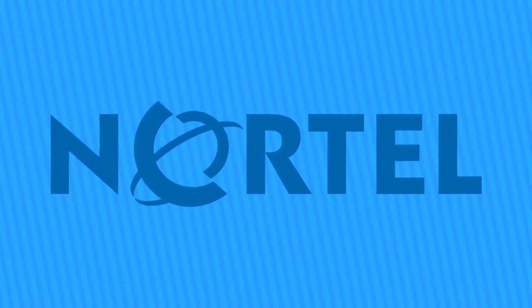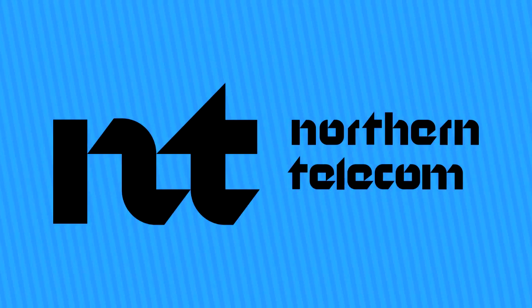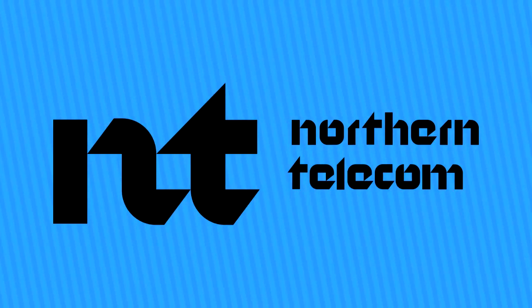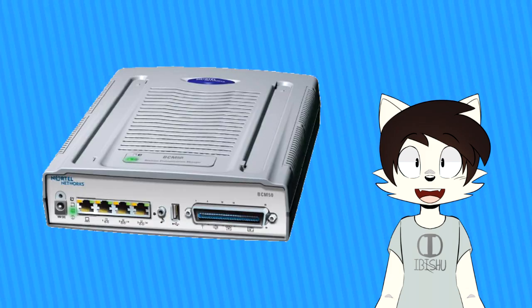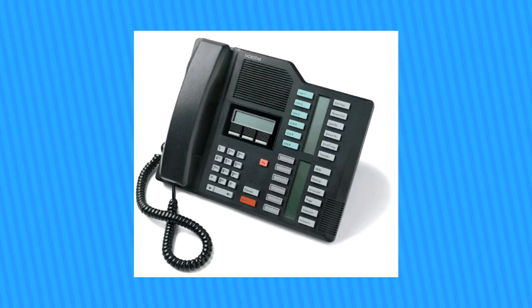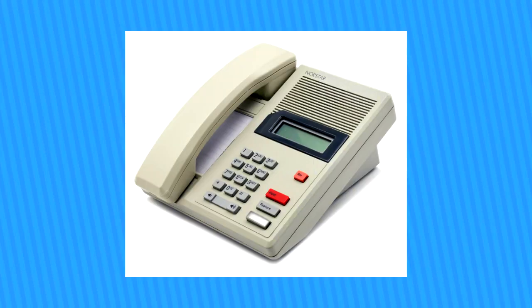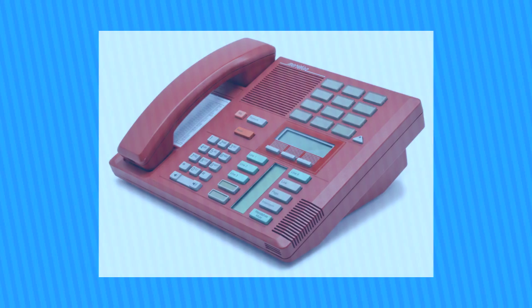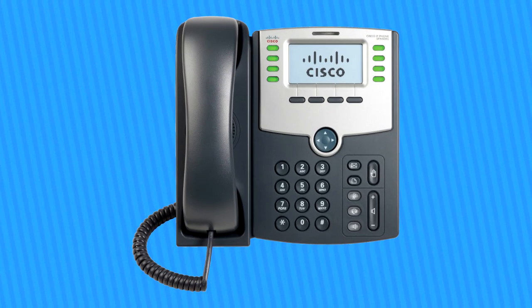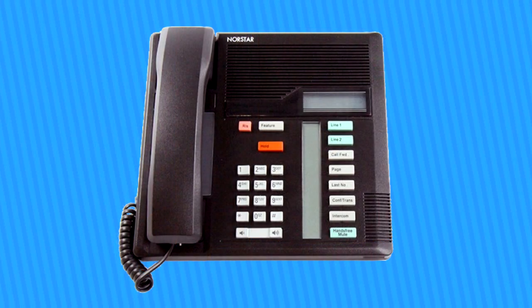Nortel. Recognize this defunct company? Previously known as Northern Telecom, they were a big giant in the industry. They made analog phones, business phones, PBXs, and other telephone systems. You may recognize some of these phones, such as business phones that are a part of the Northstar system found in many businesses, schools, and other establishments. Even with IP-based telephony being more and more common these days, old-school Nortel systems are still widely being used.